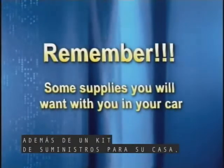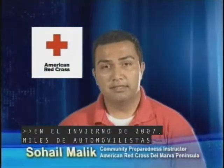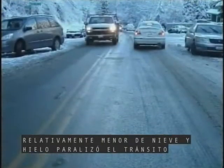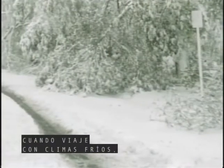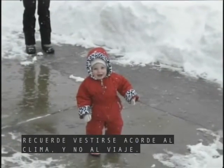In addition to a supply kit for your home, you will want to keep some supplies in your car. In the winter of 2007, thousands of motorists were stranded for nearly an entire day when a relatively minor snow and ice event paralyzed traffic on the nearby Pennsylvania highway. When traveling during cold weather, remember to dress for the weather, not for the ride.